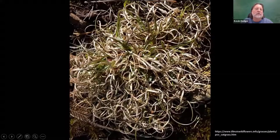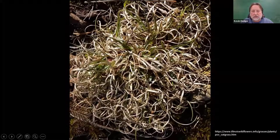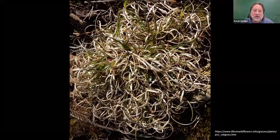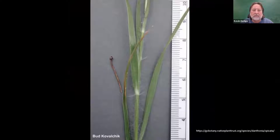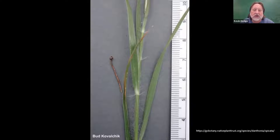Poverty grass, or poverty oat grass, grows in kind of sterile, poor pastures. And it's one of a few grasses that have these really, really curly leaves. And I bet most of you have seen this. Now all you have to do is look upstairs and see what the grass itself looks like. By the way, you might notice these hairs at the top of the sheath. That's another useful thing for this genus.